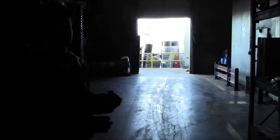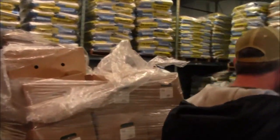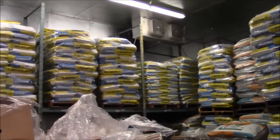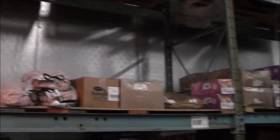We also currently keep it at right around 50 or 55 degrees with about a 40% humidity. This is BWD cooler. John Michael, if you look up and get that, that's actually a humidifier unit.